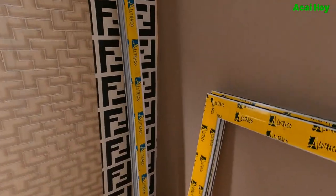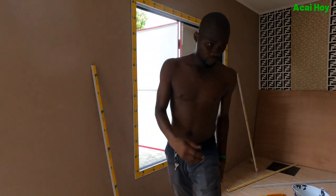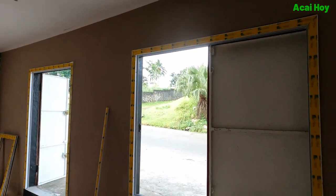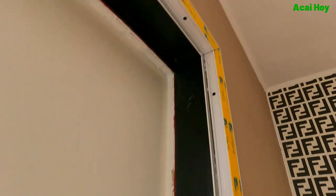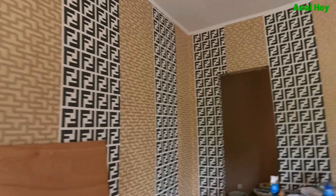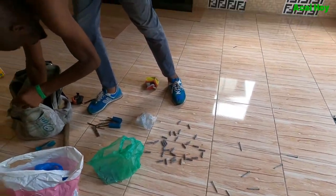This is where they're going to put the glass, in here. Look at the way they're fitting the frame. If you look very well, they have done some piercing up here, and up here, and also over here. I think that's where it's going to screw. They'll drill some holes and do the fitting.